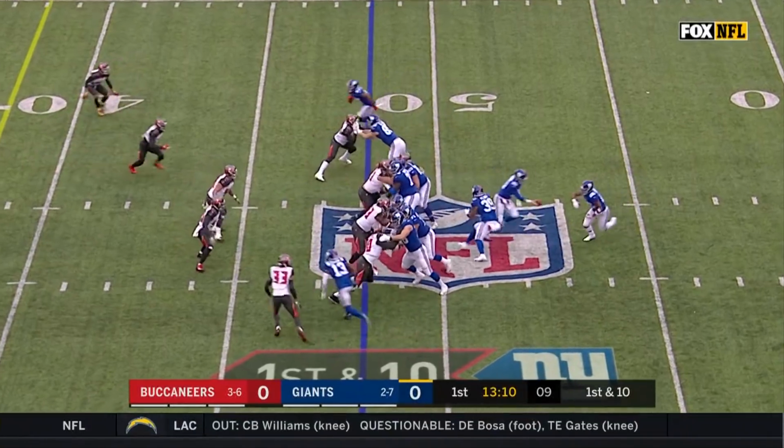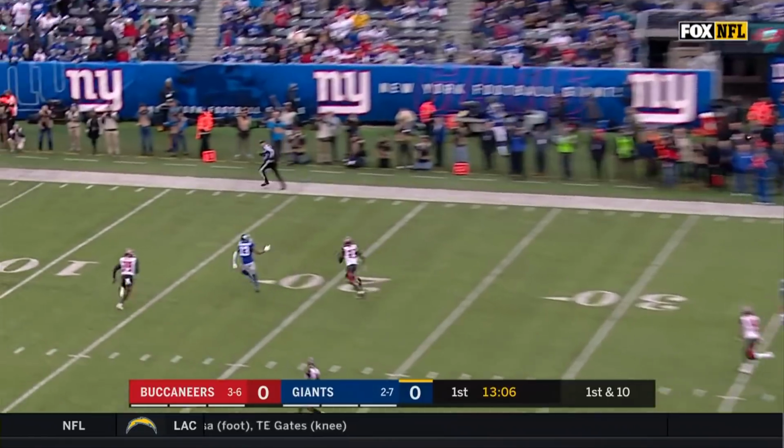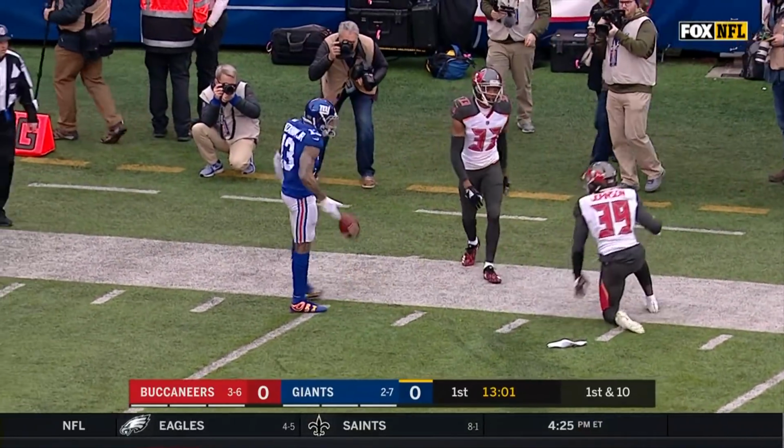Efficiently, this offense, 2nd and 6 as opposed to 2nd and 12. Looking for the long ball to Odell Beckham Jr. and he's got it inside the 10-yard line.